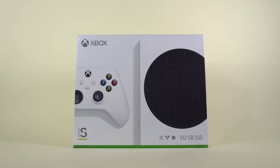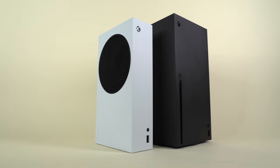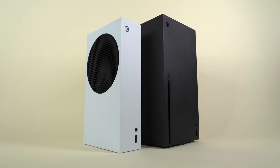So to fill you all in on where the Xbox Series S fits within Microsoft's next generation console lineup, the Xbox Series S is the cheaper or lower end version of their next gen consoles. You've got the Xbox Series S coming in at a retail price of $299, and the more expensive and I guess top of the line Xbox Series X coming in at a retail price of $499.